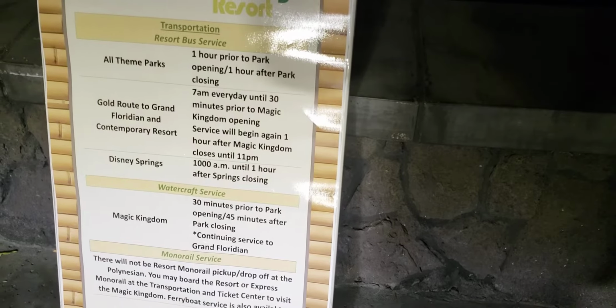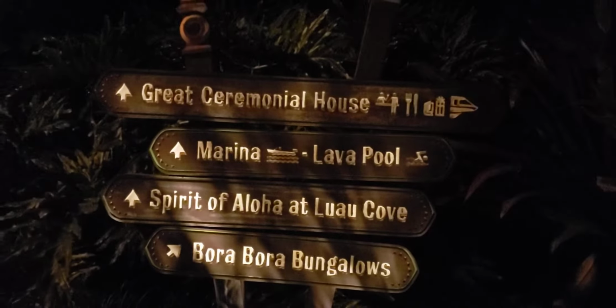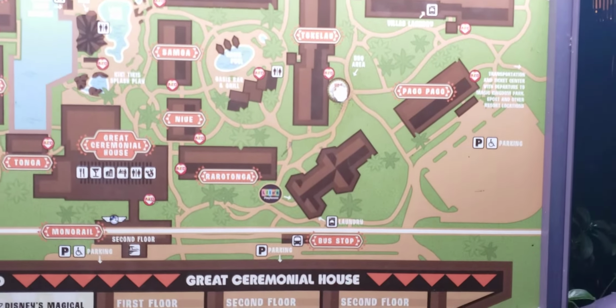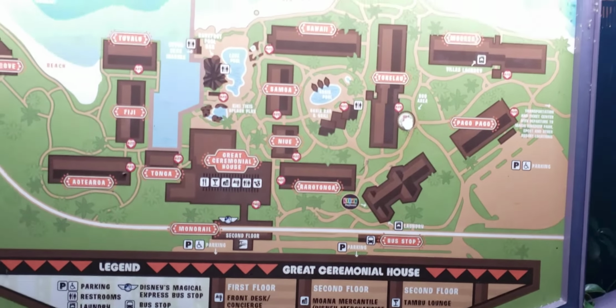Whoops. All right, so right here is the transportation times of all the parks and stuff and all of the routes. So just to let you know. So that is one of the DVC buildings. All right, so where are we at? All right, so let's go walk back to the lobby, I guess. All right, so on my left, looks like another DVC building. Oh, it's getting windy. All right, so where are we at right now? So we are at the barbecue area. So we gotta keep on going. All right, so to the right is more DVC buildings.